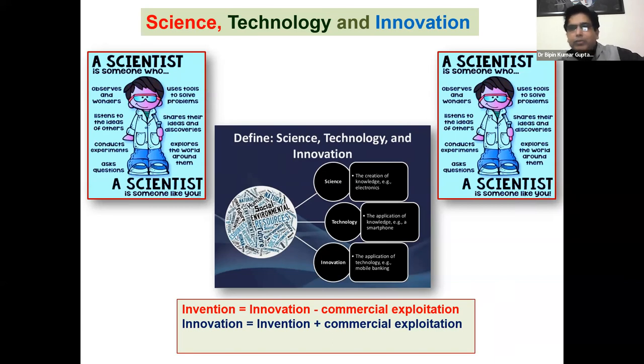And explore around the world, really is it a discovery or something people already reported? So it's very important. Then the question comes: how can we define science, technology, and innovation? If you go to that table, then science is just the creation of knowledge. When you talk about technology, if you make something that can be used, based on the basic principle of that science, you can say it is technology.